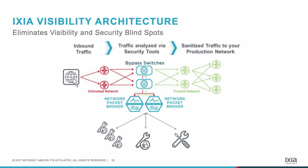Again, I still have my fabric of network packet brokers, but now the combination of the bypass switches and the packet brokers can detect anomalies in the network. And if any of my tools fail, I can take action as to whether to bypass that network, bypass that tool, or just block traffic altogether. Now, one important thing is that we typically use bypass switches that are disaggregated, meaning that they're not integrated into any other device, including the network packet broker.